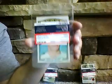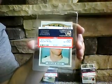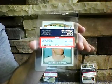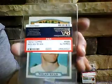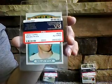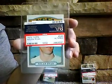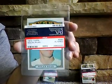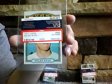The 72, another gorgeous one, which is just strange with 72s. Guys, you've got to be careful buying 72s. More times that I've had a card come back as altered has been a 72. This is actually the second time I've had a 72 Ryan come back as altered. It's a high value card, and people are going to mess with it to try to get more money. So the 72 and the 73.